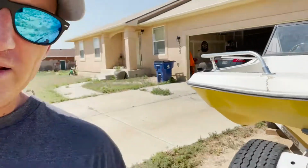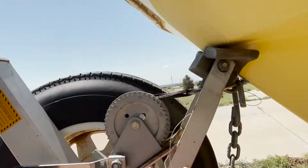Let me show you this. I don't know how they do it where you're at, but here in Colorado, they bind your stuff right here, the little tag. That way they know that you have been inspected and you're good to go. Zebra mussels have been a thing, so they want to make sure you're not transporting anything into the lakes.